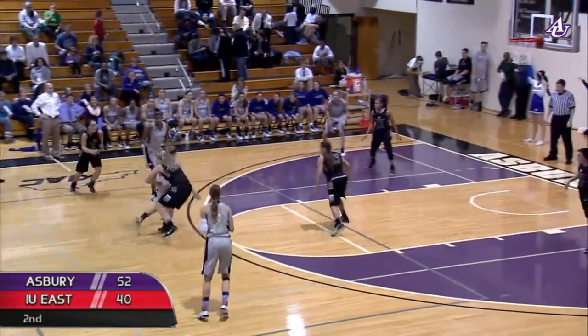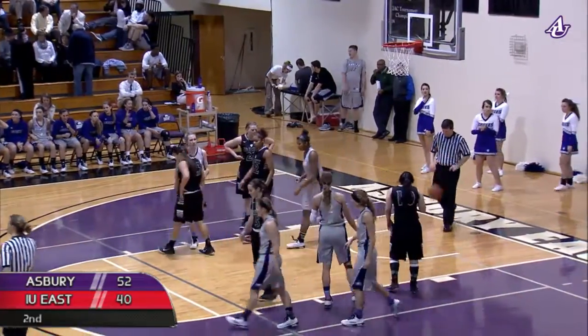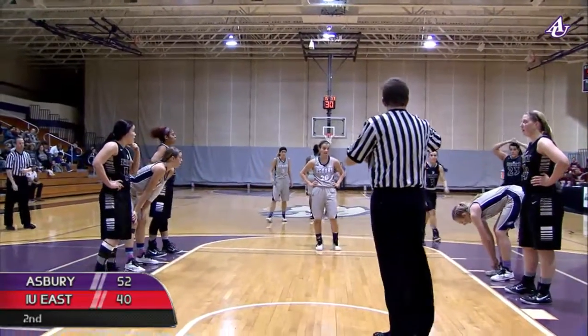Oh, some broken ankles. Nice move by Warren. She is just going in and out of this IU East team. And that was some nice ball handling there from Warren. She puts up a shot, no good, but gets the foul call.